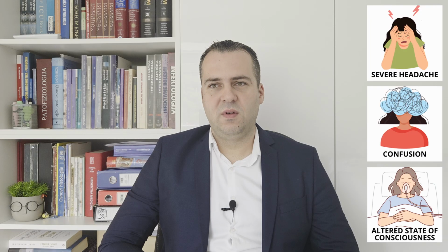Since the brain has no pain receptors, an ischemic stroke is typically painless. In the case of hemorrhagic stroke, there is often a severe headache, confusion, and altered level of consciousness, possibly resulting in a coma. Despite advances in medicine, stroke still carries a poor prognosis. Approximately one third of people affected by stroke will die, and another third will be left with severe disabilities.